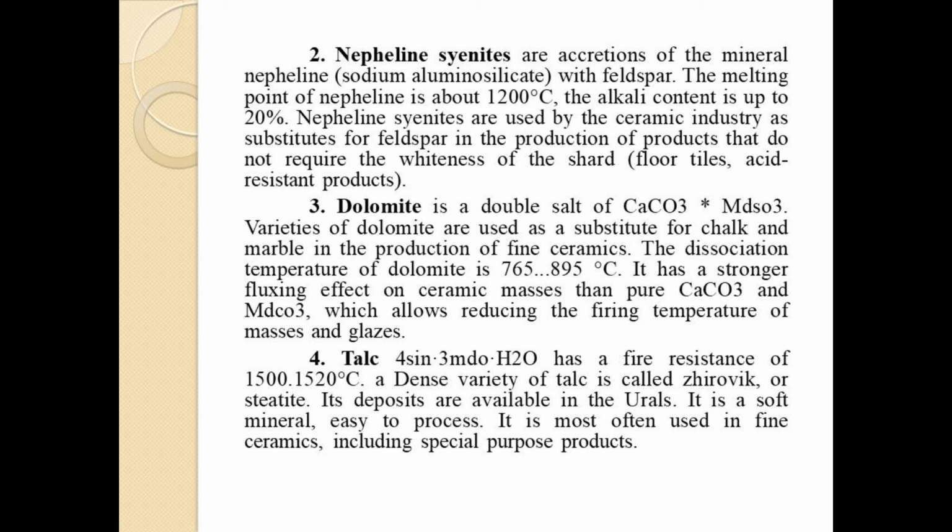Dolomite is a double salt of CaCO3-MgCO3. Varieties of dolomite are used as a substitute for chalk and marble in the production of fine ceramics. The dissociation temperature of dolomite is 765-895 C. It has a stronger fluxing effect on ceramic masses than pure CaCO3 and MgCO3, which allows reducing the firing temperature of masses and glazes.